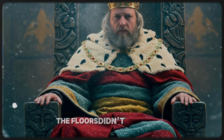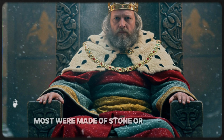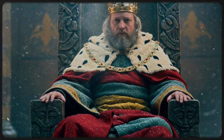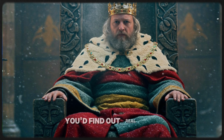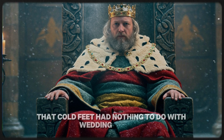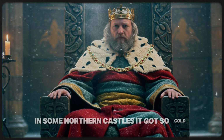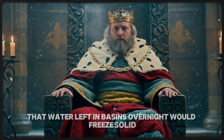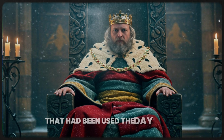The floors didn't help either. Most were made of stone or packed dirt, both of which sucked heat out of the room. Walking barefoot on castle floors, you'd find out real fast that cold feet had nothing to do with wedding anxiety. In some northern castles, it got so cold that water left in basins overnight would freeze solid even in rooms with fireplaces that had been used the day before.